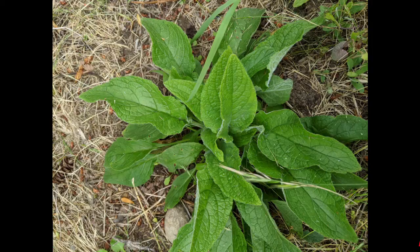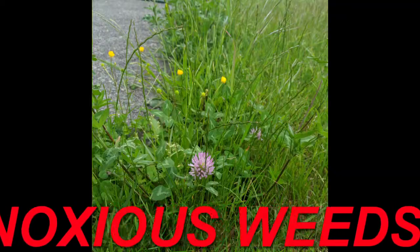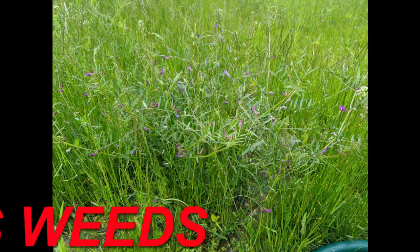Let's get back to these beautiful flowers that I thought were reseedlings. Noxious weed, noxious weed, noxious weed, noxious weed. These are all weeds that I'm mandated to get rid of. Everything that was so beautiful in my yard was actually detrimental to Washington.